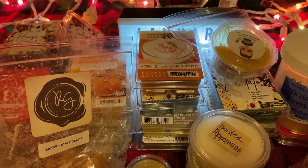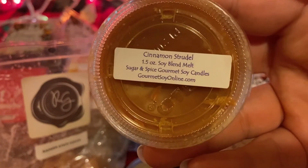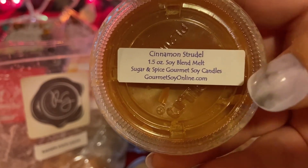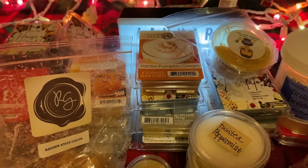And then two more. I have Cinnamon Strudel from Sugar and Spice Gourmet Soy Candles. We just all call it Sugar and Spice. And then the last one is Hazelnut Espresso. So that's it. That is my melting basket for January/February.